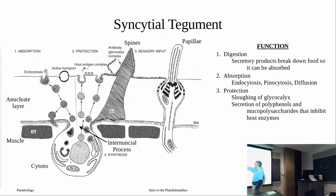Once we get to this distal layer, it's anucleated. There are no nuclei in this zone. So we have the production, synthesis of secretory compounds, and processing. You have vesicles that transport it up to the surface so that they can release it. At the same time, we have endocytosis, pinocytosis, that can occur, that'll bring vesicles down to the cyton itself, or can be transported right to the parenchyma where the contents get dumped and then diffused through the rest of the body.